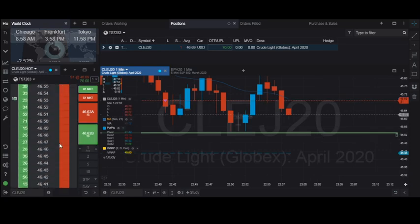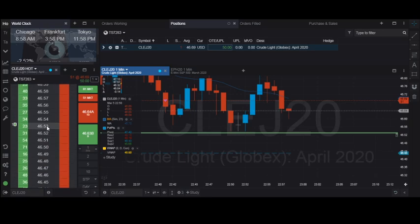Let's take a look at the special volume, if there is any. 46.51 was a nice one just before this. Now waiting for this trade to close. Time now is 9:58 a.m. New York time.